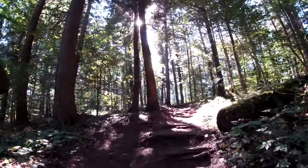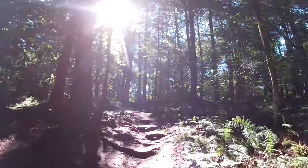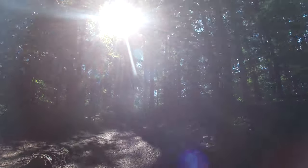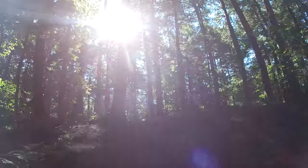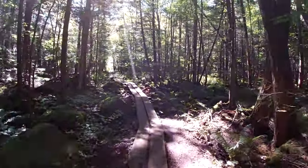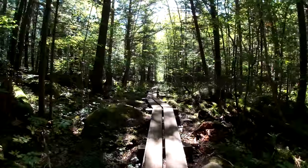Yeah, getting warmed up through the first 10-15 minutes. But yeah, just kind of gently rolling through the woods here. Some easy ups and downs. A long boardwalk here, about 3/4 of a mile in.